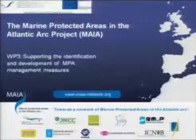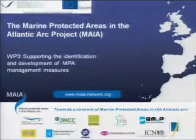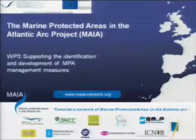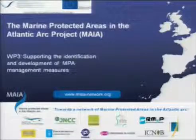So basically, this is where the MAIA project came into play. Through work package 3 of the MAIA project, we had planned to put in place a workshop with fishermen and management authorities to discuss possible measures.